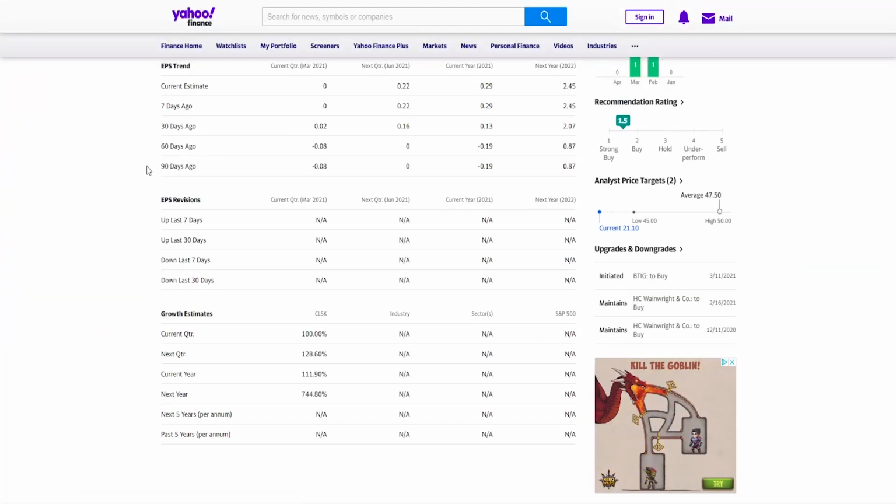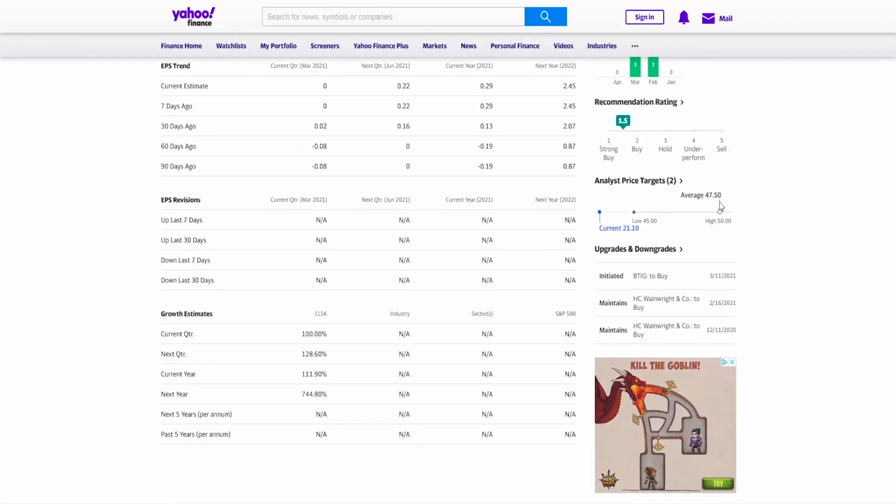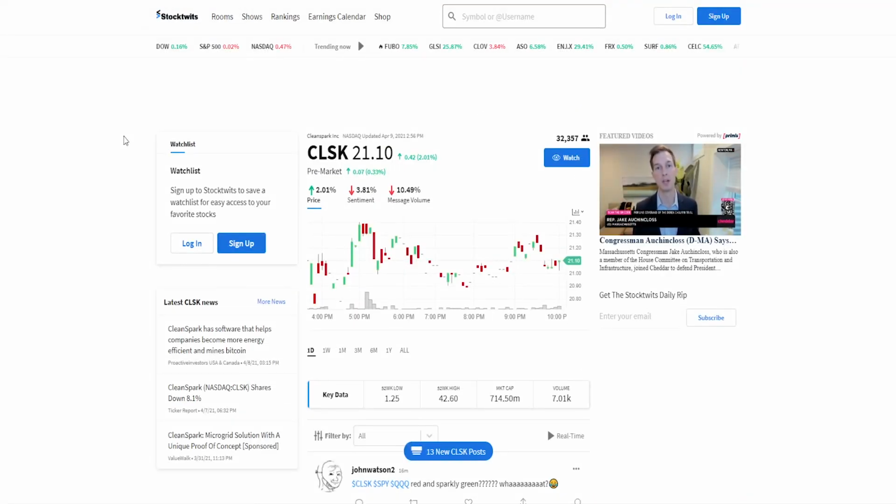As well, if we check out Yahoo Finance analytics sections, we can see they expect 112% growth for the current year, 740% growth for the next year, as well as a current average price target of $47.5. We can see it's from half of February and from the 11th of March, so it's not that old, but still the stock price is almost $20, or 21, so it's heavily undervalued in my opinion. Last but not least, if we check out StockTwits, we can see there's over 32,000 watchers, which is a crazy amount.